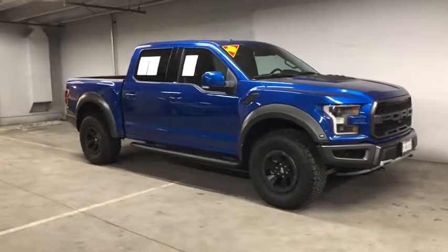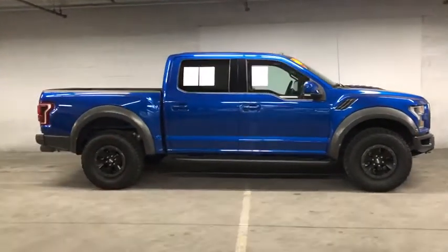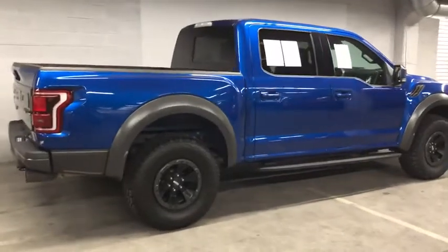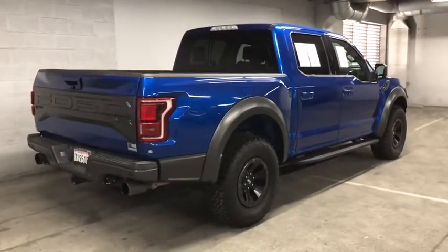You will love the features of this 2018 Ford F-150. With less than 30,000 miles on the odometer, this vehicle provides excellent value. This rugged F-150 is ready for work, off-roading, or a little R&R.